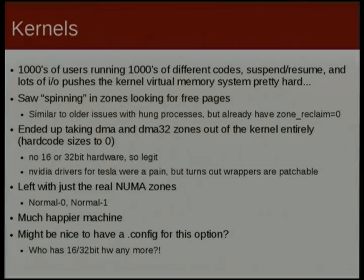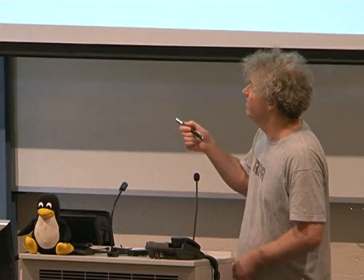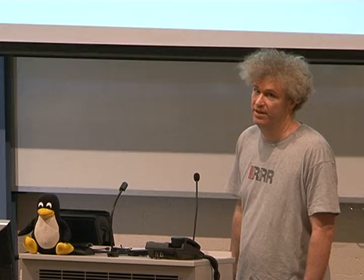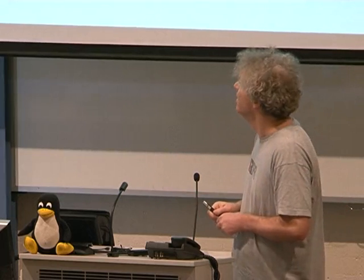This was a similar problem that had the same symptom as zone reclaim, and basically it was the kernel looking in tiny memory zones, these 16-bit and 32-bit memory zones that are in every kernel you get from a distro. There's only a few pages in these zones normally, but the kernel was spending infinite time just looping indefinitely in those zones looking for a few pages, when actually there was heaps and heaps of pages in the regular normal zones. So the simple hack is to just take out these zones from the kernel. It turns out there's no config for this, you just have to get into the headers and set the size to 0. And then you just don't have these zones anymore, you're left with just normal 0, normal 1, because we've got a two-way SMP.